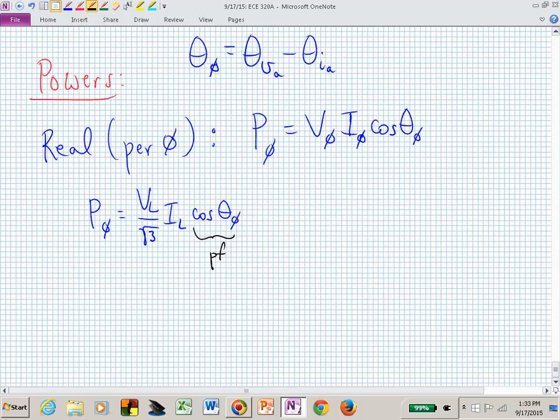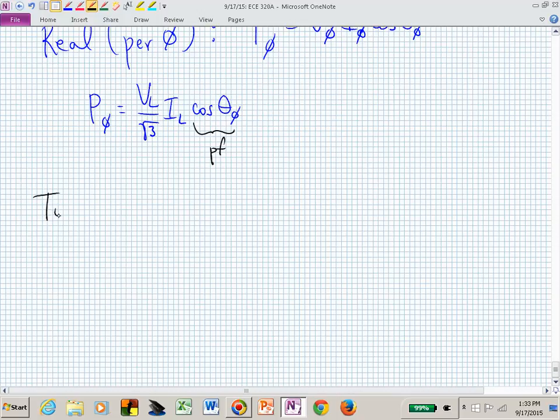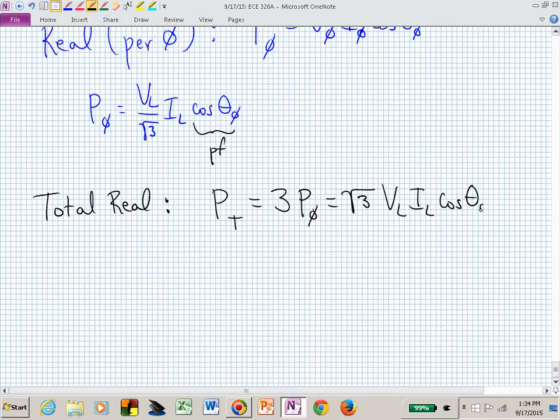If this is the real power per phase, what is the total real power? By total real power, I mean for all 3 phases. So power total, how is that related to P sub phi? How many phases do I have? This is going to get high-level math here. You have an A phase, a B phase, and a C phase. You have 3 phases. You just computed one of those, and they're all the same. You just have to scale it by 3. So this is now 3 times P sub phi. But P sub phi had a square root of 3 in the denominator. Now I have square root of 3, V line, I line, cosine theta sub phi.